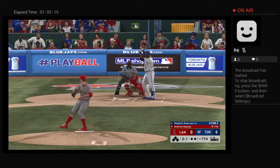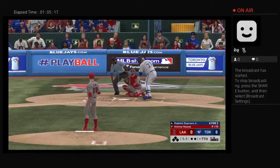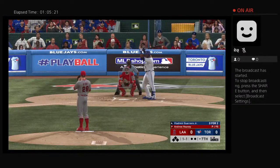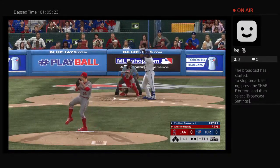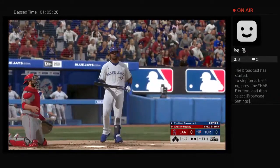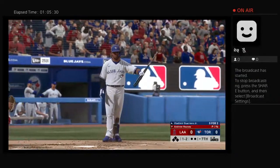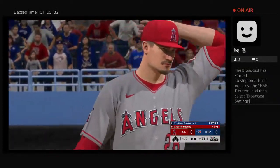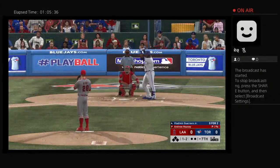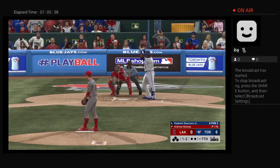Into the windup. Here comes the 0-1. Ball in. Who jumped the gun a bit on that swing, and he's down 1-2. This offense has just been flailing at the plate all game long, so it's no wonder why they've only been able to pick up one hit so far. I'm not seeing much of a game plan from these hitters.